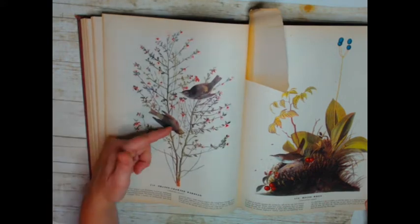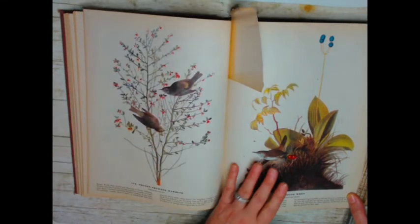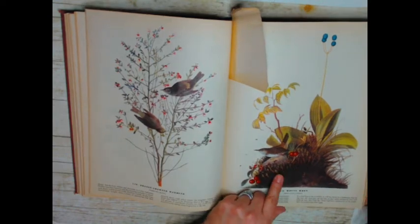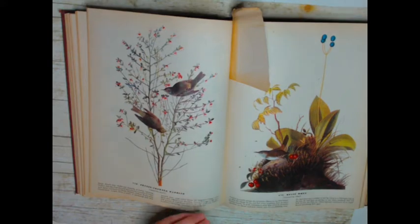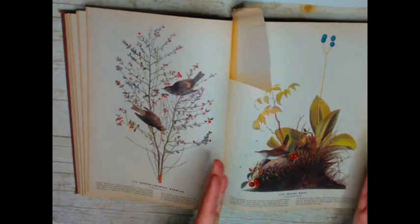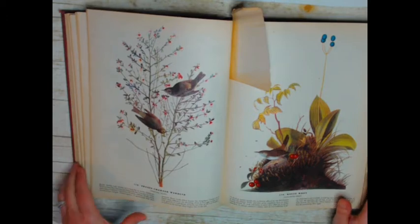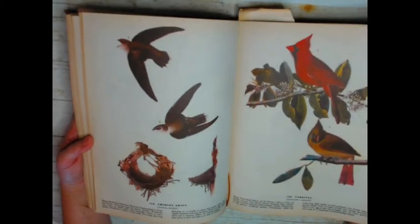And how beautiful would this be on the cover of a journal? I have this paper here because I like both of these images. I love this one for a cover. The book is almost 12 inches by 9 by 12, so they're just a little bit larger than I normally like. But if you ever come across an Audubon book, I mean, look at this.